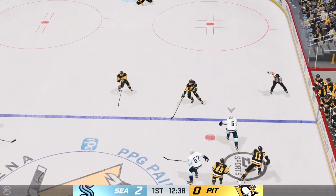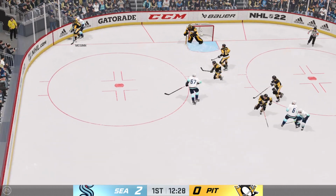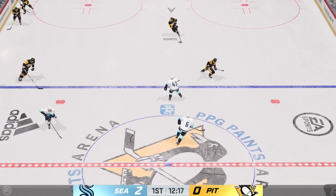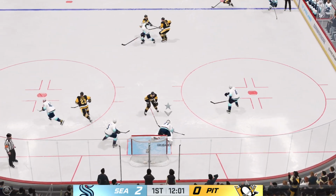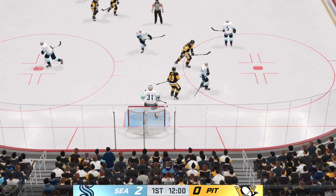Seattle's got a hold of the puck. Moves it to Kiki. And that's stopped by Chari. Pittsburgh's got the puck along the boards. A little back and forth. Puts it on net. Turns it aside with the glove. And as he opts to freeze the puck, we get a whistle.